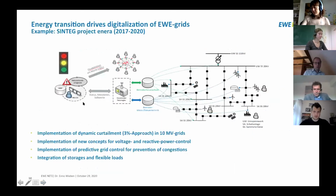And how to manage this? The first example I wanted to show you is our Syntax project in the Netherlands that ends this year. There we installed a lot of measurements and automation systems in medium voltage grids to control all the distributed energy resources and flexibilities in the system, and bring them into a completely new control system, where we implemented, for example, the 3% approach for dynamic curtailment in some medium voltage grids.